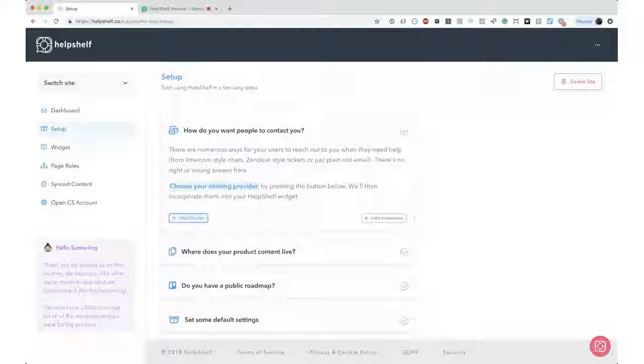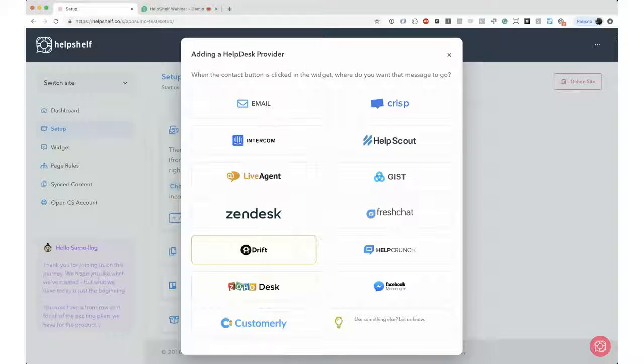So we click the Add Provider button here, and we're now being presented with the list of integrations that we are currently live with, that we currently work with in terms of contact, or what we call help desk providers. And just as a case in point, since we launched on AppSumo, we have had some amazing feedback, and we've launched Customerly, Facebook Messenger, what else have we launched on here? Crisp, I think, as well, and a couple of other ones as well.